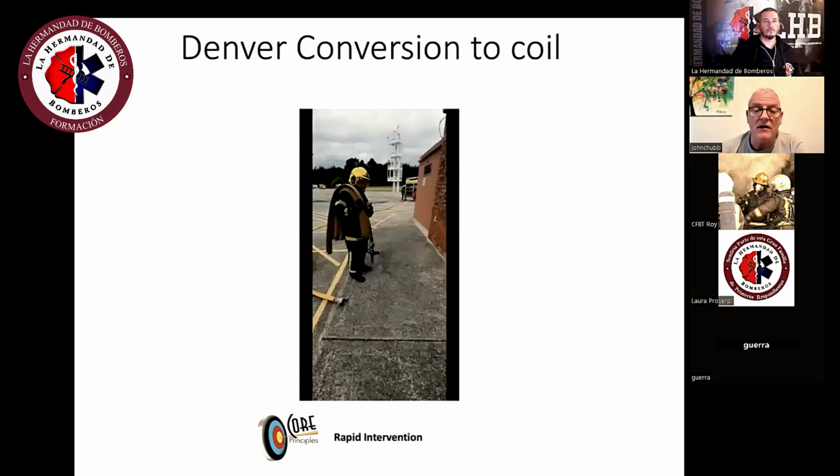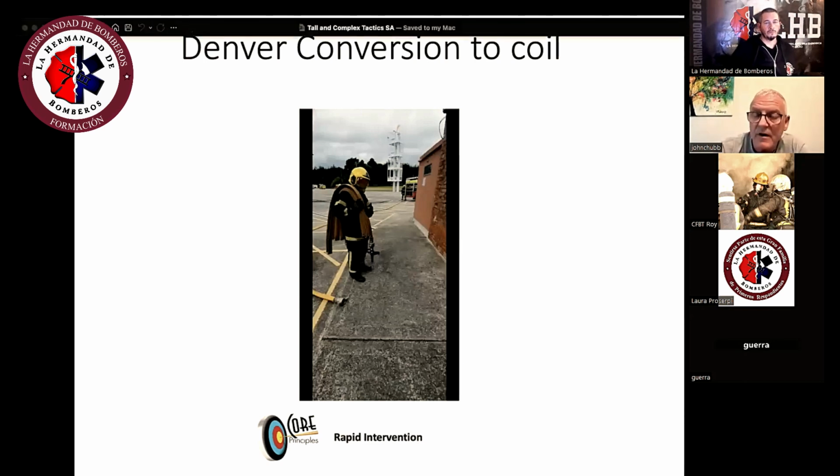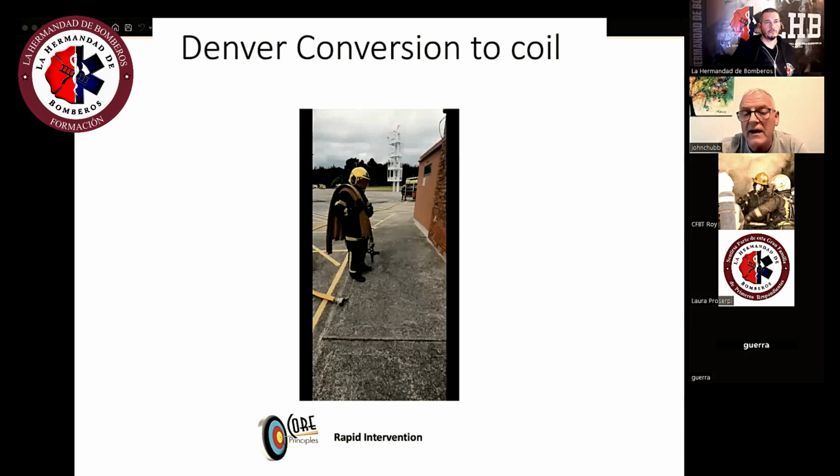So the next thing I'd like to show you is, if you have a very small area in a stairwell or in a lobby, we can convert the Denver into a coil.